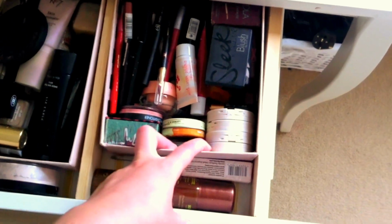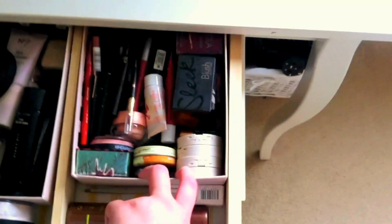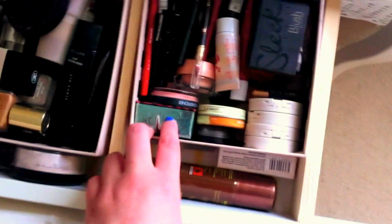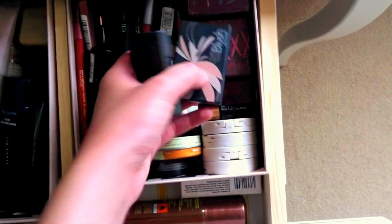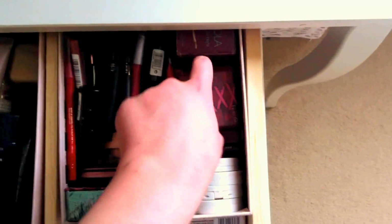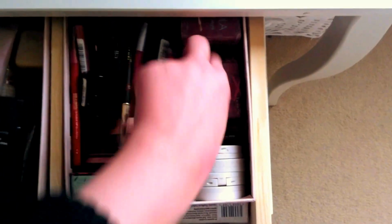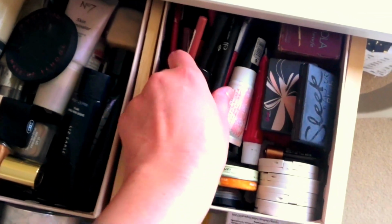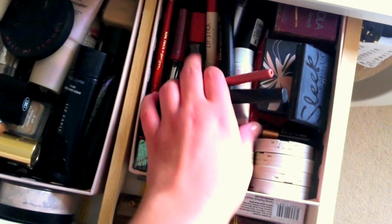And then this one is just cheeks and lips. So I've got all my Topshop blushes here, which I don't really use that often anymore. I don't know why. I need to promote those to the drawer. A Benefit one, a couple of Sleek blushes, which I do really like. I love Sleek blushes. They're really pigmented, really good. Pretty much all the Benefit boxes there are. And then just various lip liners, lip glosses, things.